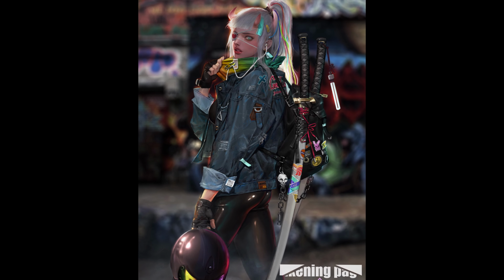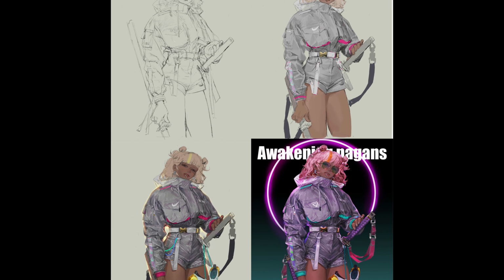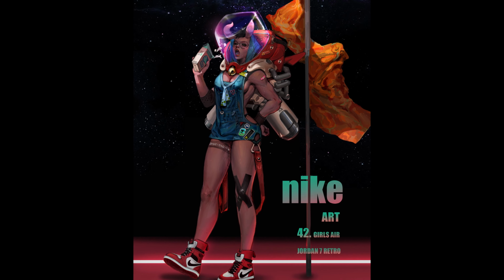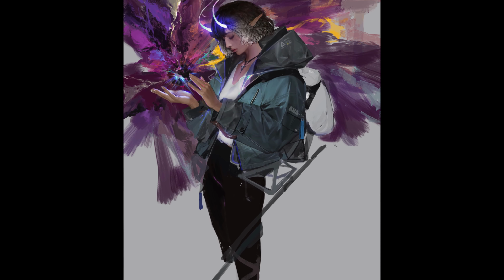Introducing Crooked Monkey. This guy, not too sure who he is exactly, but he's got some really awesome work, and the palette of his style is just awesome. Everything is so cool. It's just this really, really awesome style.